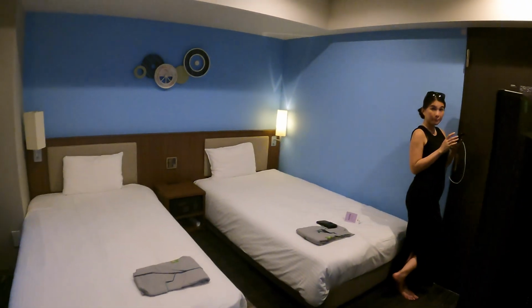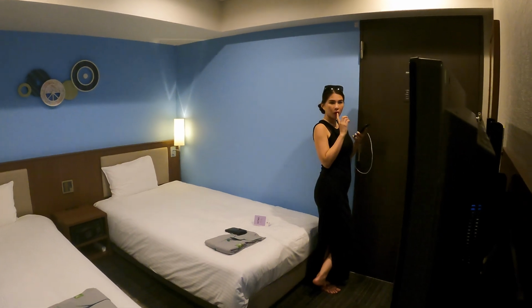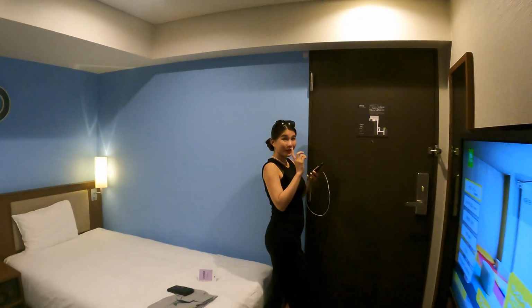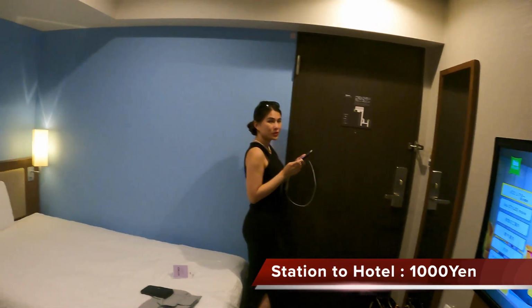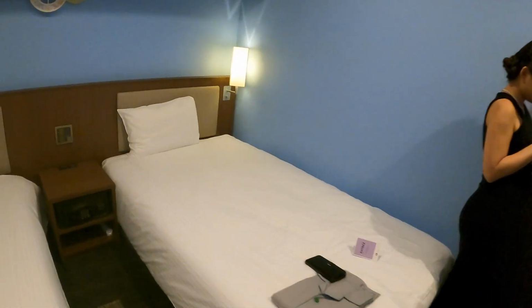It was, I think, how much did we pay for the Uber to come here? I didn't even see. 1,300 maybe. Not even. That's from the temple to the train station. Not bad.